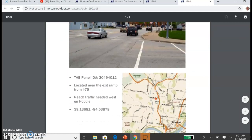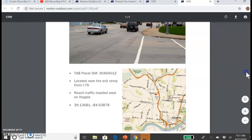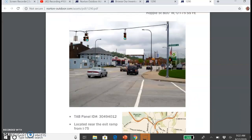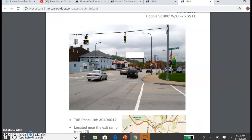You see where it's located. This is the latitude and longitude, which is how all out-of-home is pretty much coded these days. And this one is what's called a left-hand read, which is typically not what you want, because when people are driving on the right side of the road, they're more likely to see things on the right side. But it also seems that it's pretty close to the road, and it seems to face the road pretty well, so it's a pretty visible sign.